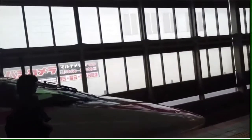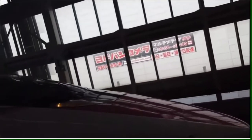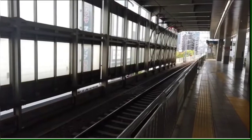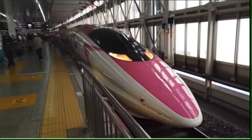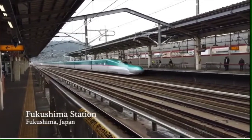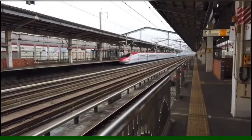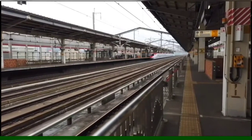Hello Kitty trains are also there. You can see the innovation in design that they have done on Hello Kitty, Mickey Mouse, Donald Duck. Though I have not seen Tom and Jerry, but maybe, who knows? Japan is so big. See, this is a Hello Kitty train, a pink color train. This train is on the way.